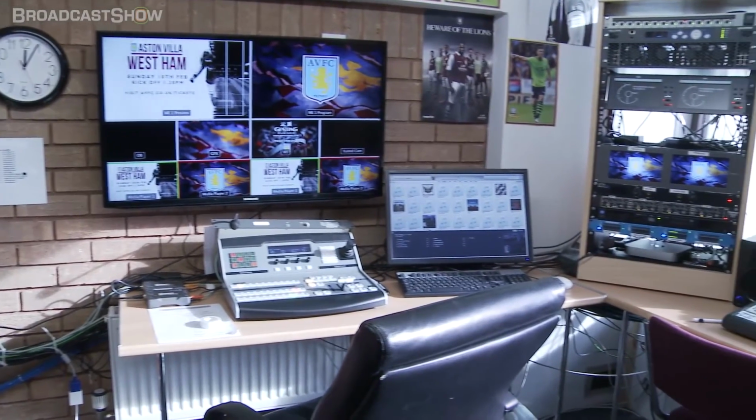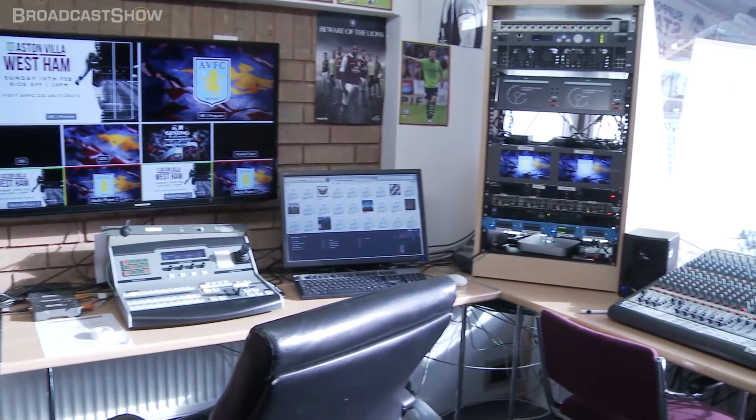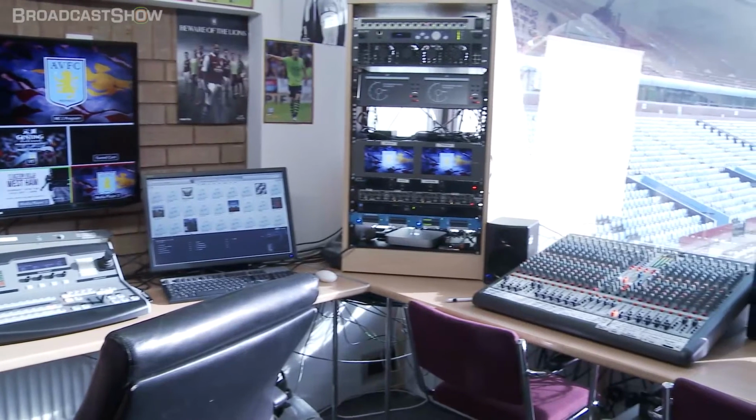Well, the main change now is the fact that everything is in one place. And again, purely logistically, with the size of the equipment that we used to have and the space that we've got, we just couldn't do it previously. So now everything's based centrally.